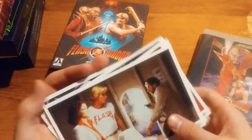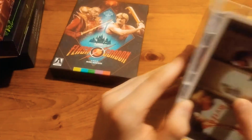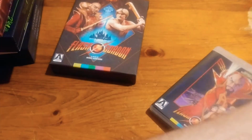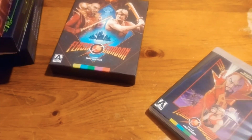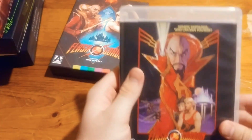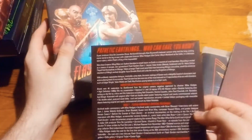Pretty cool artwork also. Got more ads for Tetsuo. Arrow Video might be my favorite distributor of Blu-rays right now. They're very nice, as you see. Very informative and well done editions.